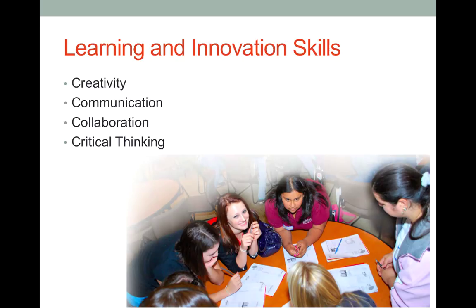Learning and innovation skills. The four C's are the most commonly identified 21st century skills. Students who have skills in creativity, communication, collaboration, and critical thinking will be able to be successful in the 21st century world. Creativity includes the ability for students to think creatively, work creatively with others, and implement innovations. Communication and collaboration include the abilities to communicate clearly and collaborate with others. Critical thinking includes the abilities to reason effectively, use systems thinking, which involves analyzing parts of a complex system, make judgments and decisions, and also solve problems.